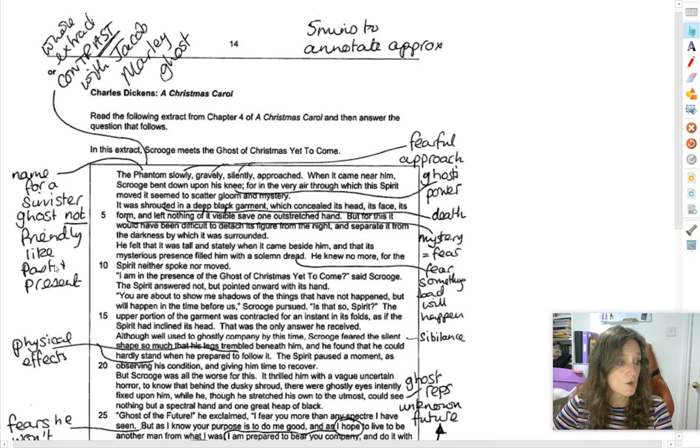And again, that could make a contrast with the ghost of Christmas present, who's spreading the joy of Christmas. This one's scattering gloom and not misery. Misery seems to be better, but hey, Dickens, you're a better writer than I am. And the next quotation that I've highlighted, it was shrouded in a deep black garment which concealed its head, its face, its form. I'm going to zoom in on that one as a sample paragraph to you, so I won't talk about that now. I'm going to talk about that in the paragraph in a minute.